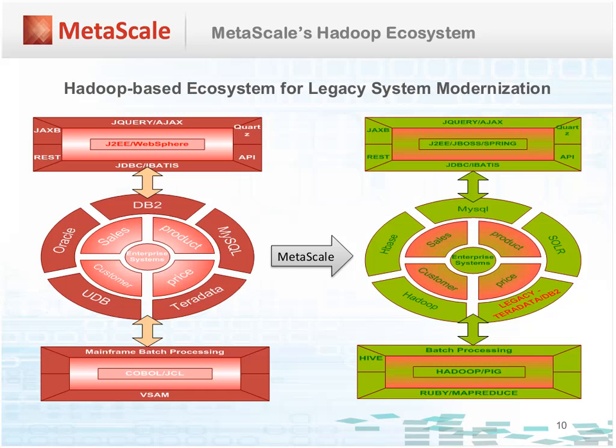So this is a graphical way of showing the entire ecosystem moving from legacy systems, if you will, and proprietary systems over to the new modern data architecture, where you are moving from COBOL, JCL, and VSAM batch processing architecture over to the Hadoop and PIG architecture.